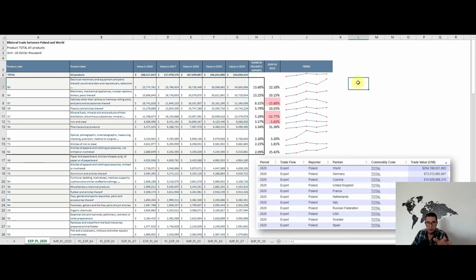In fact, the cumulative share is about 27%, and very interesting fact here, we see that both chapters experienced increases in 2020 compared with what happened in 2019. And in fact, these two particular sectors grew steadily from 2016 onwards, clearly showing that these sectors are highly competitive, and most probably they also attract a lot of foreign direct investments into Poland.